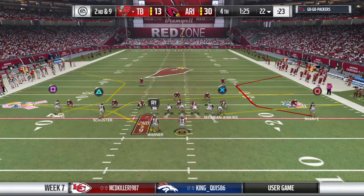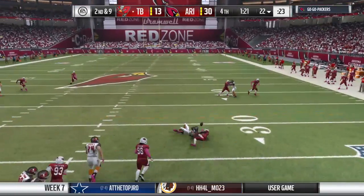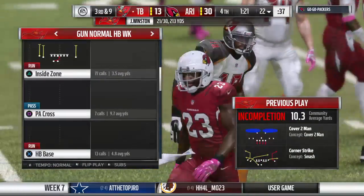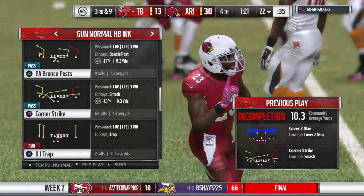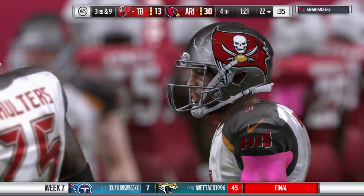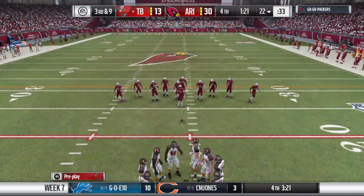Possible run anticipation here as the D-line sandwiches together. Winston now. And incomplete there. A nice hit jars the ball free and brings up third down. It looked like they had something there, but I think that he was thinking about running with the football before he actually hauled it in, and that led to a big drop.